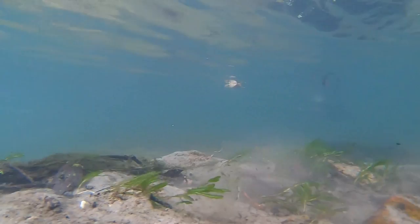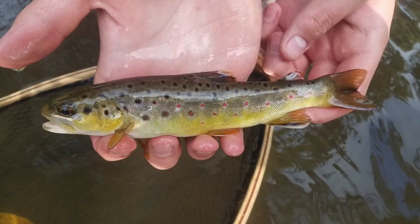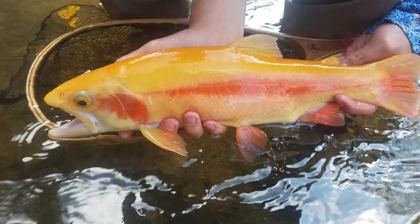Had a lot of fun fishing yellow breeches in Pennsylvania. I caught a ton of wild brown trout, some stock brown trout, and even a palomino. That was really cool.